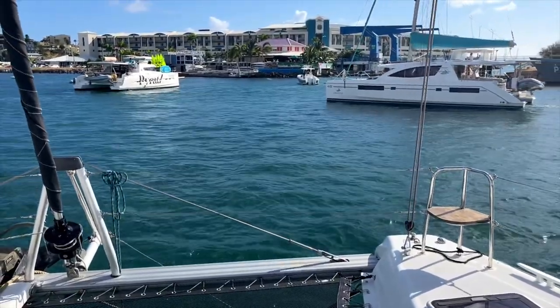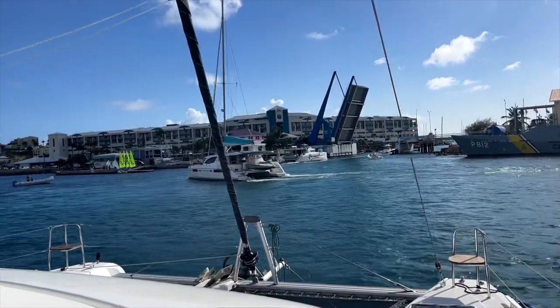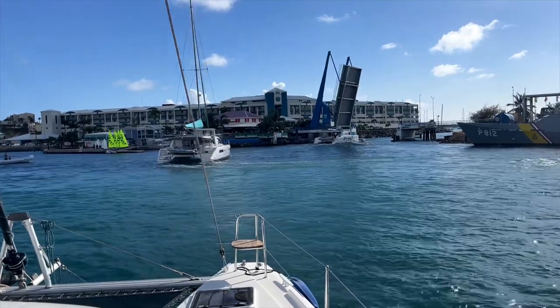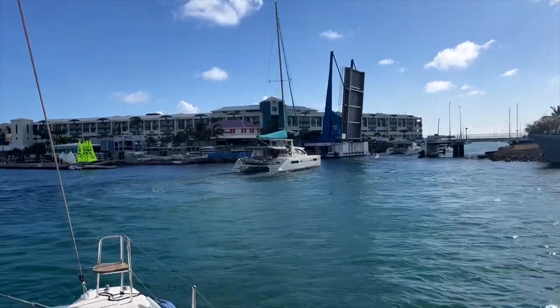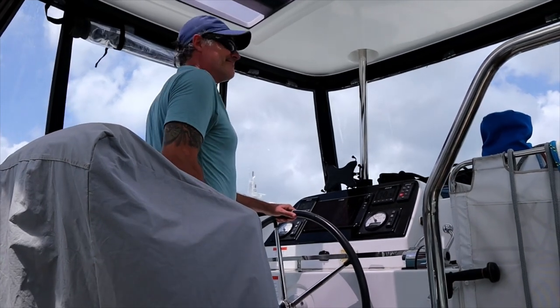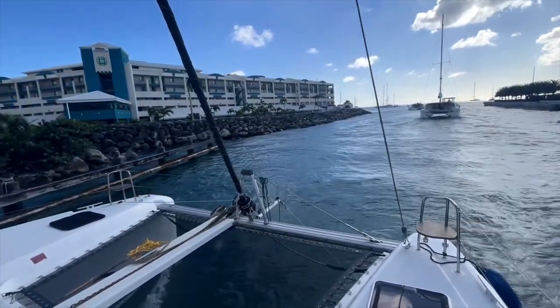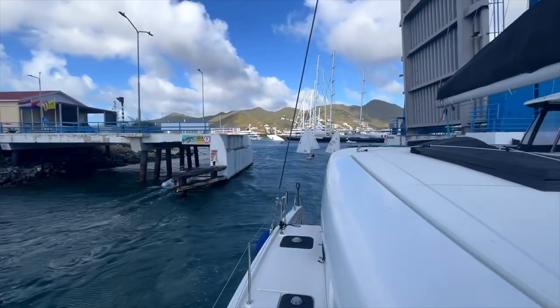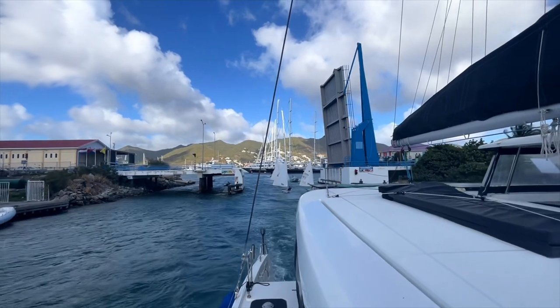Queued up here waiting to go through the Simpson Bay Bridge. Looks like the sailing school is coming through behind us. We were planning on staying in St. Maarten for another week or so, but the forecast is looking pretty good. I think we're just gonna go sailing.